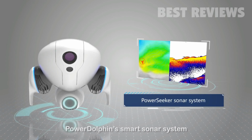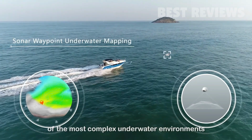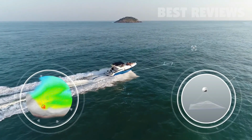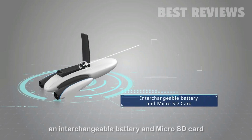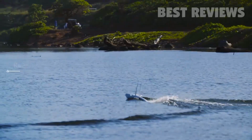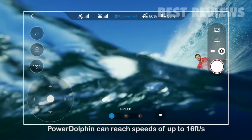PowerDolphin's smart sonar system can be used to generate a topographic map of the most complex underwater environments, including the ocean floor. It comes with an interchangeable battery and a micro SD card. It has a running time of approximately 2 hours. PowerDolphin can reach speeds of up to 16 feet per second.